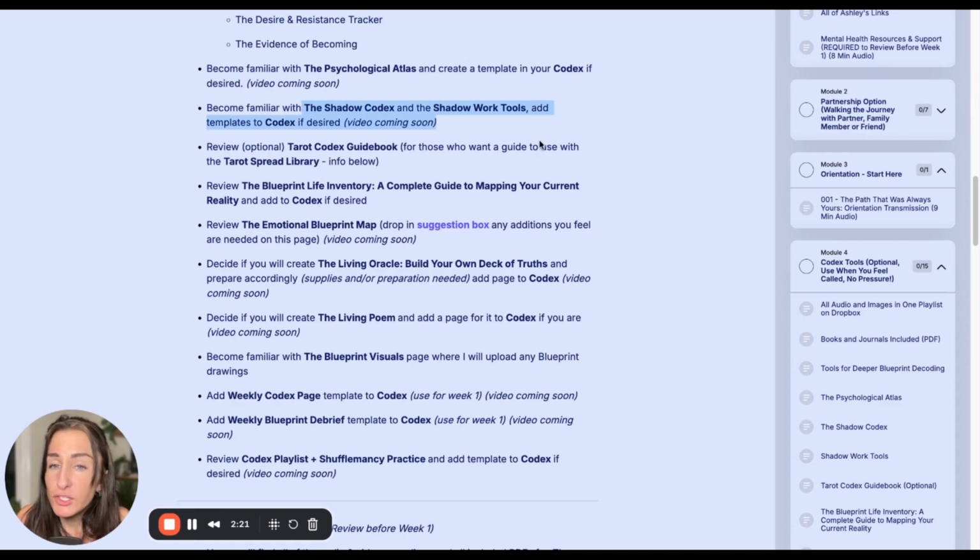Also become familiar with the Shadow Codex and the Shadow Work tools. This is helping you explore your shadows from the perspective and lens of the blueprint with different tools that will help you do so. Then we also have the Tarot Codex Guidebook.